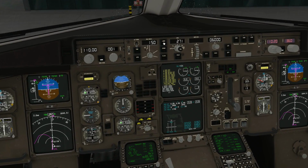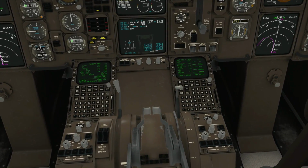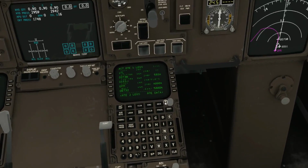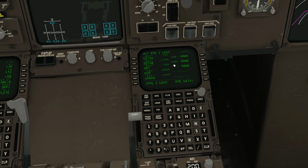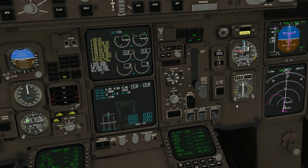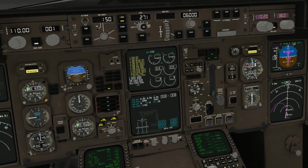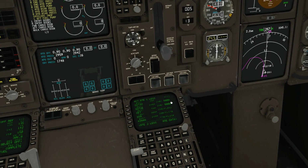Now here's the moment of truth. LNAV. VNAV unavailable. Right, yeah, now here's the thing. If we go down here, we look at our constraints here. We've got 3 constraints, all at 6,000 feet. The Flight Factor 767 does not like this. Am I moving? I think I've just deleted one of them. Maybe we can get away with that. We can indeed. Okay. It doesn't like having 3 constraints like that, all at the same altitude, one after another, for some reason. God knows why.